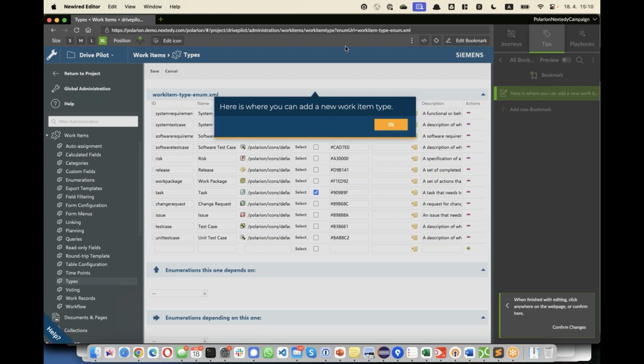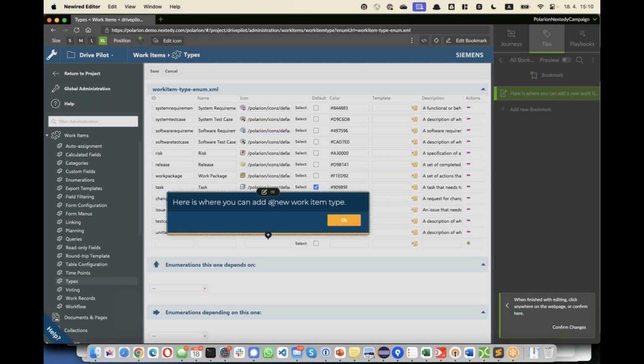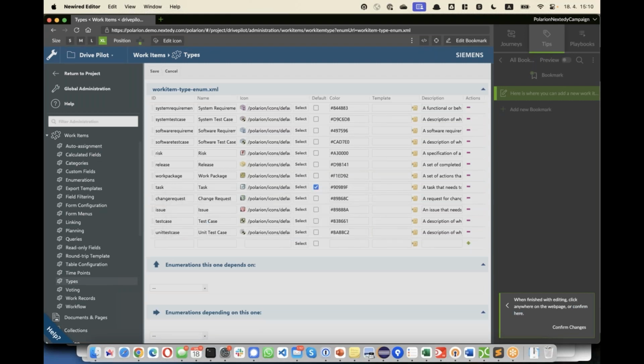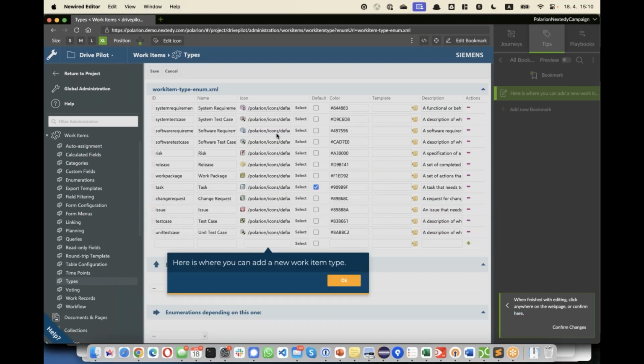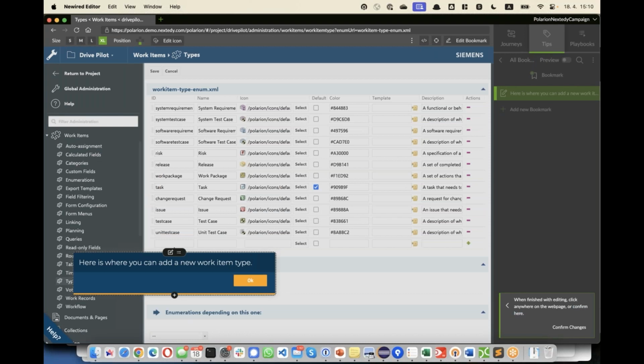Maybe we should reposition it to the last element here, and we put it on the bottom. It's actually a bit better. Or even better, we position it really here to this empty element here. Here's where you can add a new work item type.